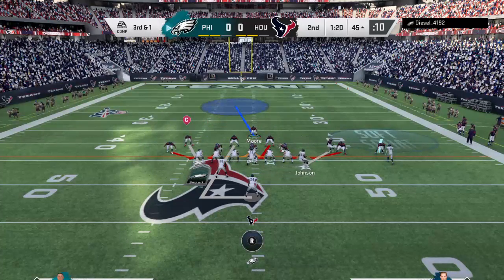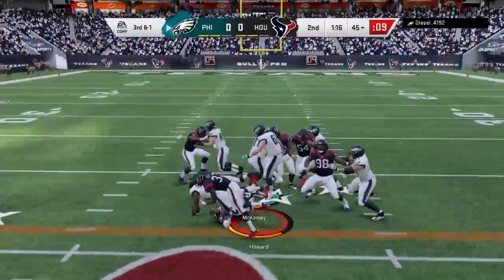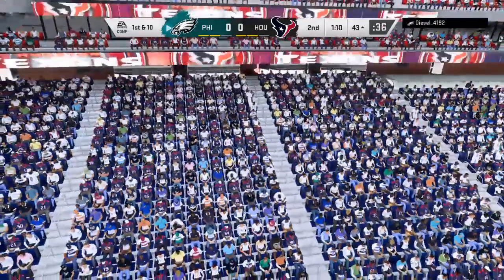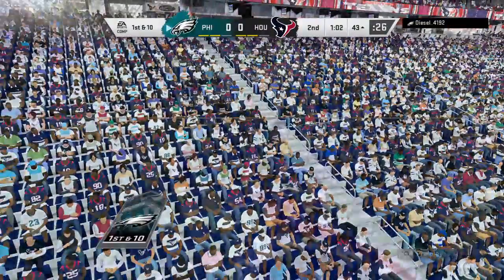Check 31. They'll try to run for it with Howard. And he will be knocked down hard, but he will have the first down. He needed a yard. That's what he got, and it's going to earn him a new set of downs.